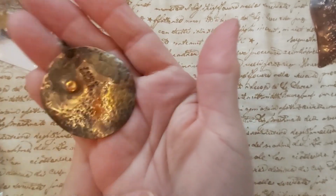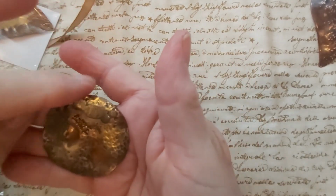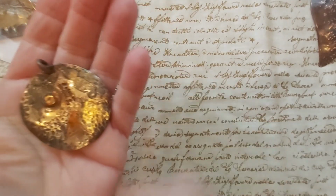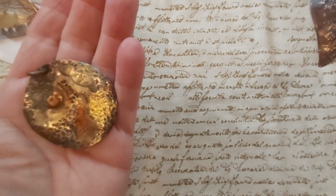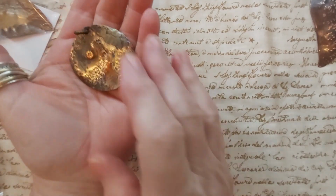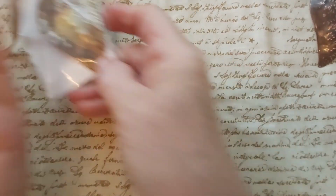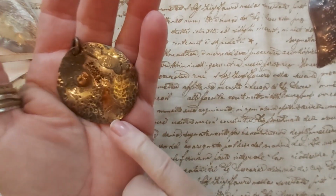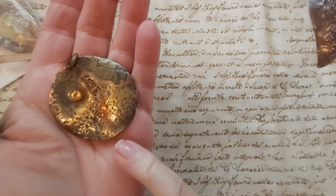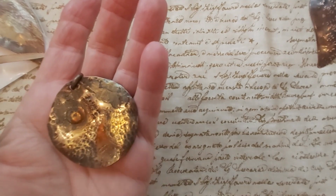Here's another Glastonbury. He's been really loving them. I think it's because we've got a Glastonbury event coming up. And you can see where it fits in my hand, obviously. That one's quite a bit bigger, but they're still big pieces. This is a bit lighter. I really love the way he's managed to capture the tor here, and then you've got a pathway.